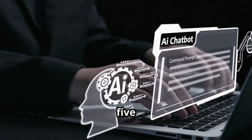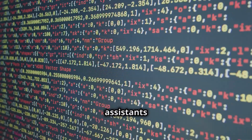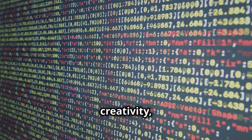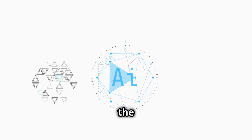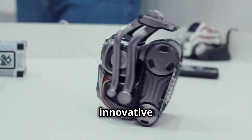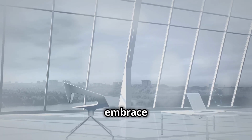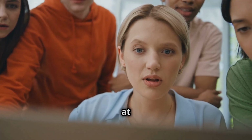So, there you have it, 5 AI tools that are already transforming the way we work and live. From writing assistants to image generators, these tools are not just about saving time, they're about unlocking new levels of creativity, efficiency, and productivity. And the best part? This is just the tip of the iceberg. As AI continues to evolve, we can expect even more innovative and powerful tools to emerge, further blurring the lines between human and machine capabilities. So, embrace the future of productivity and try out these tools for yourself. You might be surprised at what you can achieve.